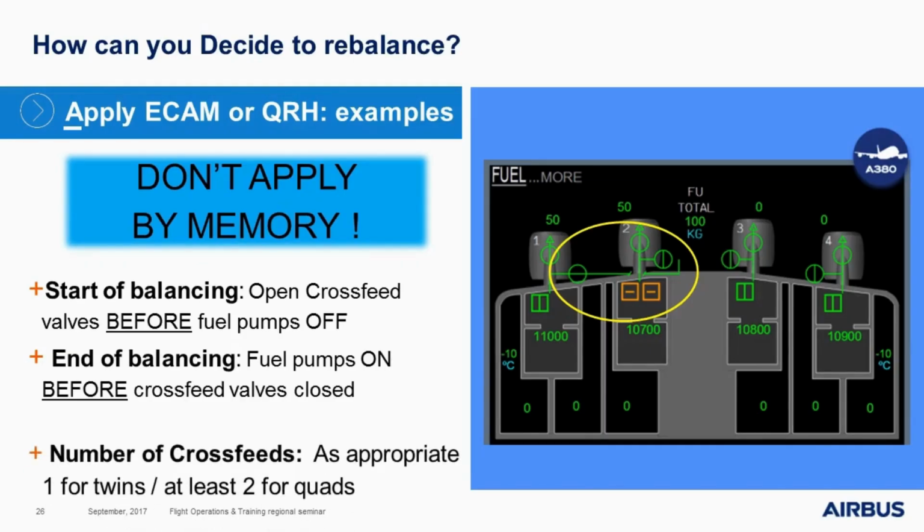Also note that the number of crossfeed valves to be opened depends on the aircraft type. For a twin-engine aircraft, one crossfeed valve must be opened. For four-engine aircraft, at least two crossfeed valves must be operated to interconnect the feed tanks. This essentially assures that pressurized fuel is always provided to the engines to allow continuous correct operation, in particular above the engine gravity ceiling. As a reminder, in 2016, 2 events of engine spool down were directly linked to such misuses of the procedure. So it is important to avoid applying the procedure by memory.